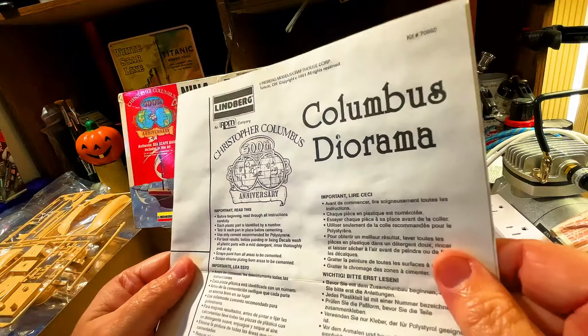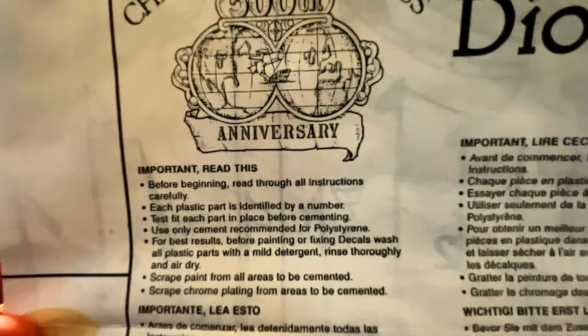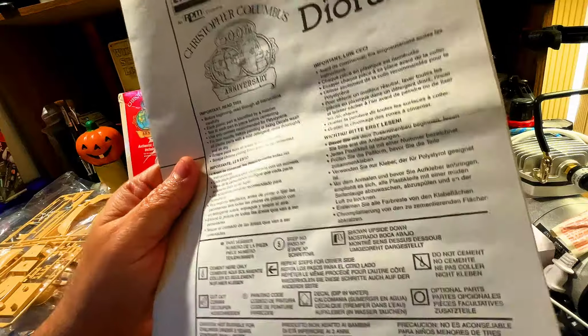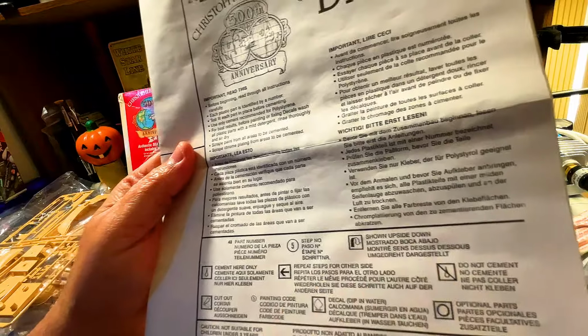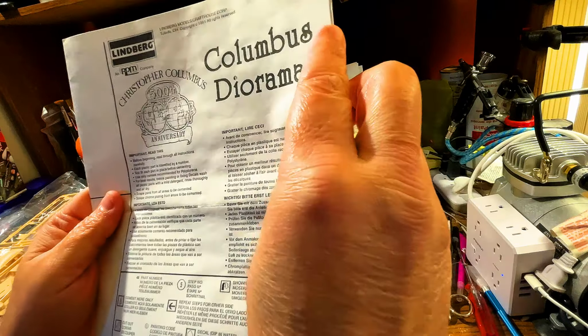You've got the important, read this before you begin, make sure to identify the parts, test fit, things of that nature. You can pause it if you want to read it. And you can see the key for the parts: cement, repeat, do not cement, upside down, cut out, things of that nature. Caution, not suitable for children under 3 years. Again, if you want to check it out, you can pause the video.